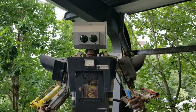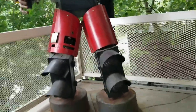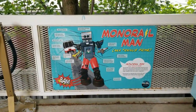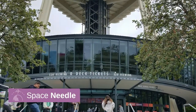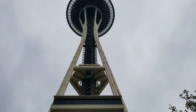This really cool looking robot. Look at that, a lot of detail added. Made out of, looks like traffic lights for legs? That's cool. Oh, it's Monorail Man. So we are at the Space Needle. I'm at the base floor outside, and look how tall it is. All the way up there.